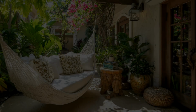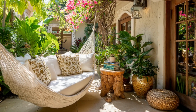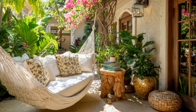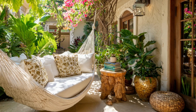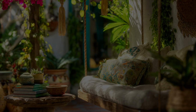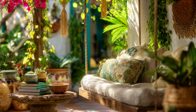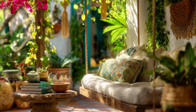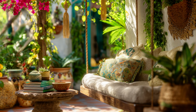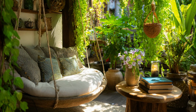Hang lanterns or fairy lights to create a magical atmosphere at dusk. Celebrate local craftsmanship by supporting artisans who create unique pieces that carry the soul of Bali into your everyday life. These details turn your courtyard into a canvas of stories and memories, where every glance reminds you of peaceful vacations and mindful living. This personal layer ensures your home feels warm, welcoming, and unmistakably yours.